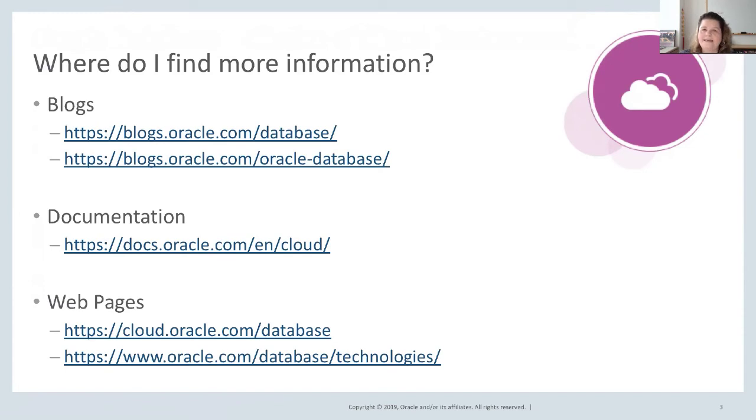And then finally, we've been changing our Oracle.com pages. We've been updating or modernizing them. And we used to have something called OTN. To get to those technology pages, which our product managers spend a lot of time updating, you go to www.oracle.com/database/technologies. That's where you'll find a jump-off page to all the different database technologies. It also has a jump-off page or links to our cloud services as well.